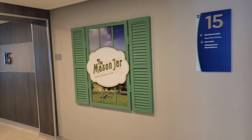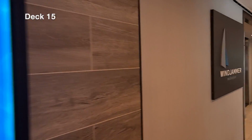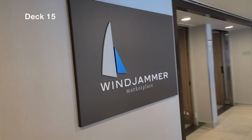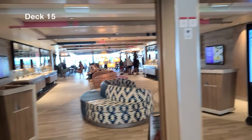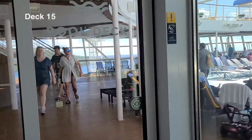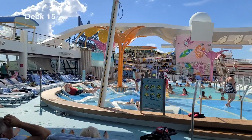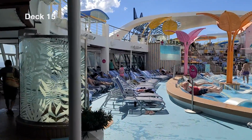Let's head on down to deck 15 and take a look at the aft elevators. We have the Mason Jar, which serves Southern American cuisine. And up here on the left, we have the almighty Windjammer Marketplace, which is your cruise ship buffet. And I must say, it's a lot better than other cruise ship buffets, and I will not mention the names. Heading through the lobby section of the elevators, we come out and take a look at Royal Sports Pool.